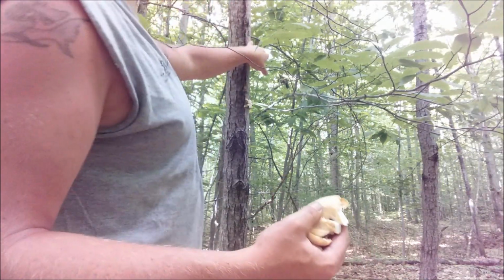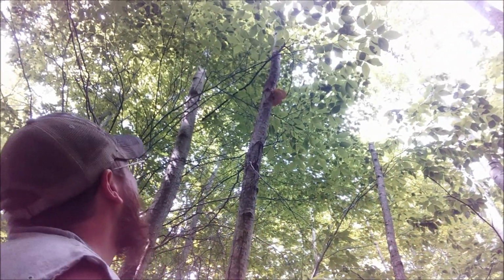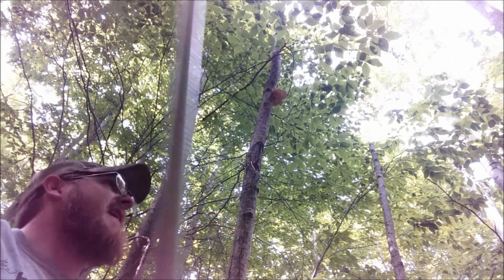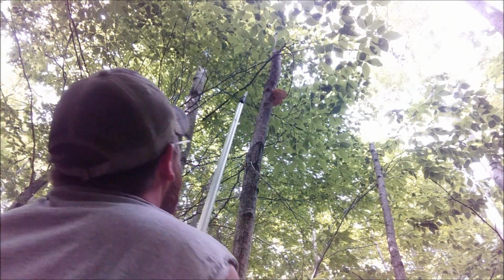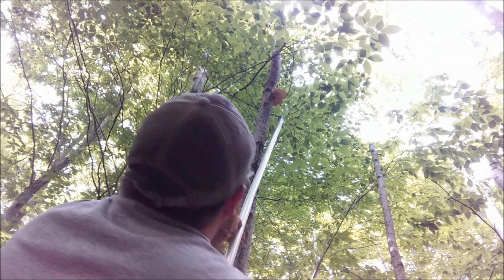Those are a little too dry. I don't know if you could see them, but there's some more up the tree a ways. I think I'll cut them down real quick and we'll see what they look like. That's why I bring my net handle with the knife on it, just for things like that. Oh yeah, they feel fresh.